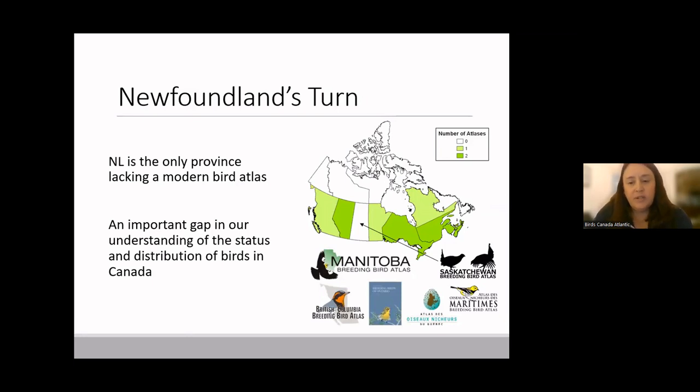It's also really important to do this atlas because, as we've discussed a lot, Newfoundland is really important for birds. So we have some of the largest and most important seabird colonies in the world, like our Leach's storm petrel colony at Baccalieu, which is the largest in the world. We also have the largest colony of Atlantic puffins in North America. And we have unique subspecies of birds, like the gray-cheeked thrush and the red crossbill.